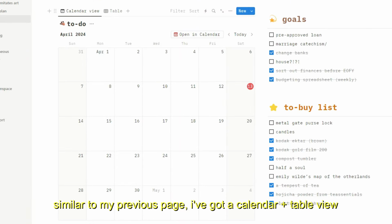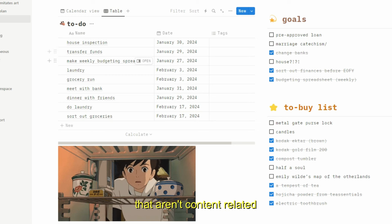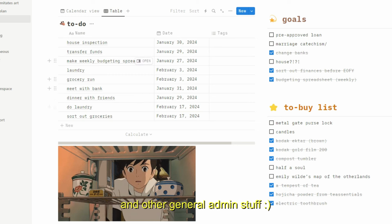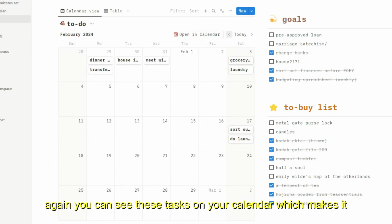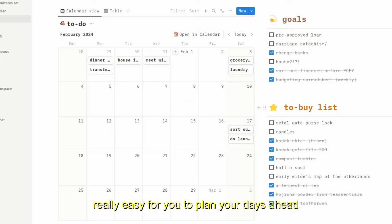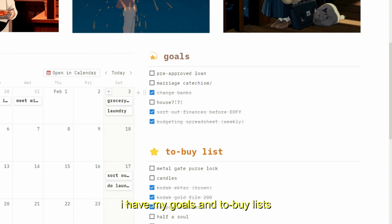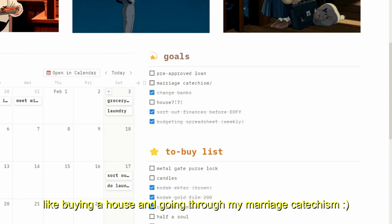Similar to my previous page, I've got a calendar and table where I've added in all of the things I need to get done that aren't content-related, like laundry, getting groceries, meeting with people, and other general admin stuff. Again, you can see these tasks on your calendar, which makes it really easy for you to plan your days ahead. Going to the right-hand side of the page here, I have my goals and to-buy lists. As you can see, I've got pretty big goals this year, like buying a house and going through my marriage catechism.